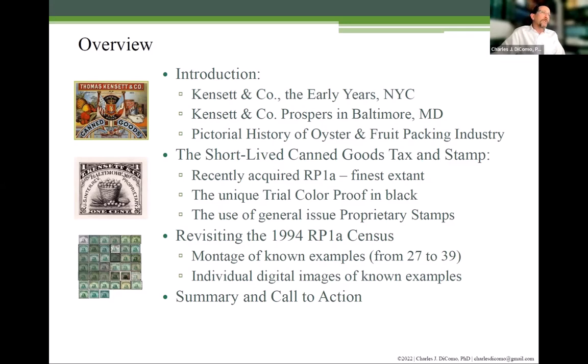I'll take you on a short pictorial history of the oyster and fruit packing industry. It's amazing what one can find now on the World Wide Web if one searches. There is so much information out there about just about any company or proprietor you're looking for. We'll then move into the short-lived canned goods tax and stamp. We'll talk about that RP1A, which after you see the census, I believe is the finest extant.